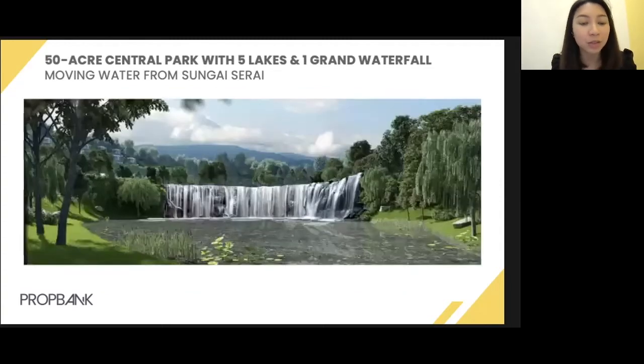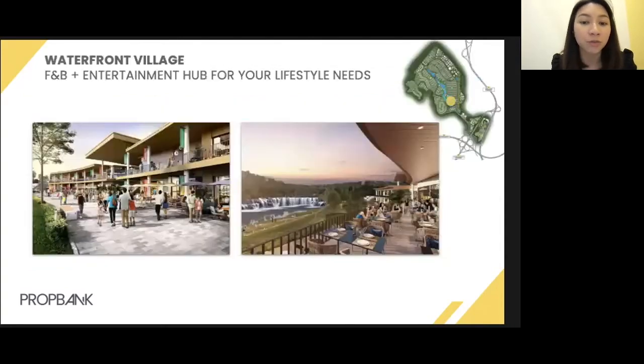Okay, so this is definitely the waterfall that you'll be able to see from the gallery as well. And then we also have the waterfront village, where the grocery has opened, and many restaurants are getting ready to be open anytime soon right now.